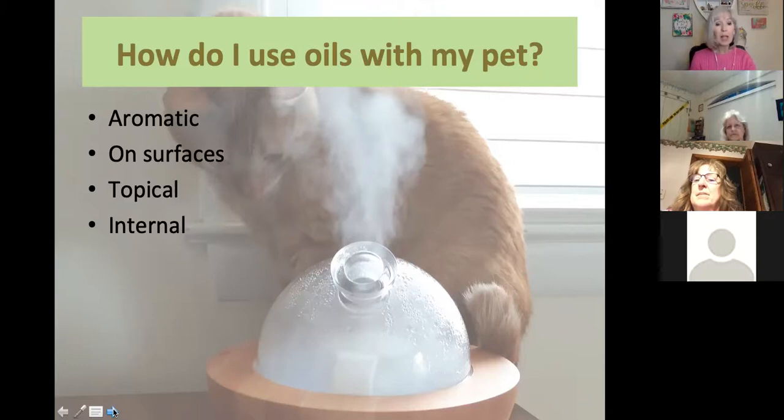Okay, and then internally, my cats drink Ningxia Red every day. They get it in their wet food. Don't put oils in a water bowl, because the oil's going to sit on top. It'll deter the animal from drinking, and we never want to do that. You can put oils in a capsule, if you can pill your animal. With some oils, depending on the strength and the flavor, you can put it on the inside of the gum and it goes in through the mucous membrane. But the way that we use oils, you can use with your pets.